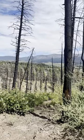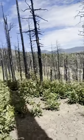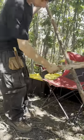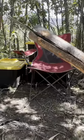I made it quite a bit a ways up the hill, but no reception yet. I'm gonna keep going. Guys, I've decided I'm not going to the top because even if there is service up there, I'm never coming up here again. In there, just like so.